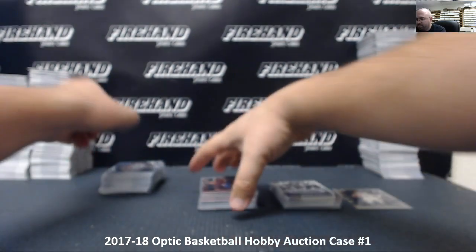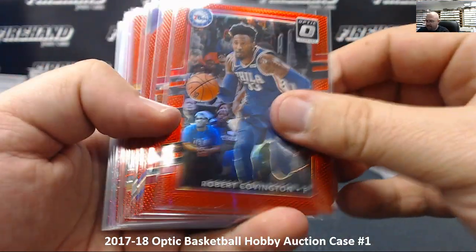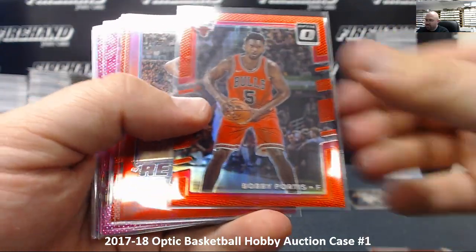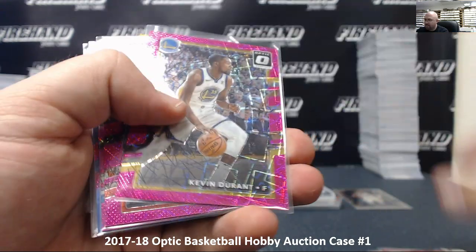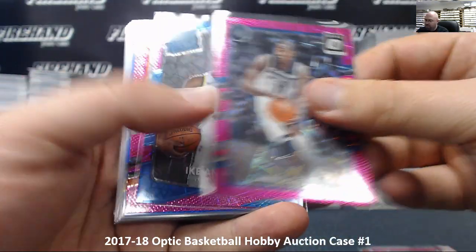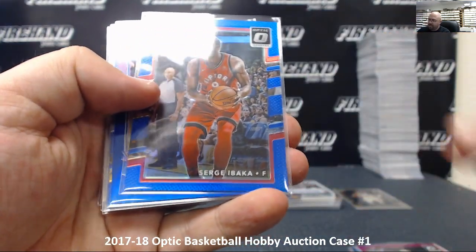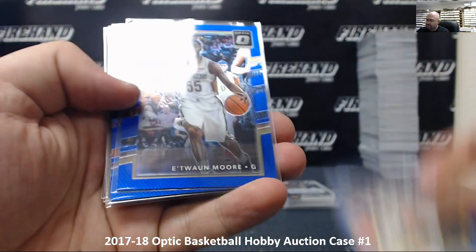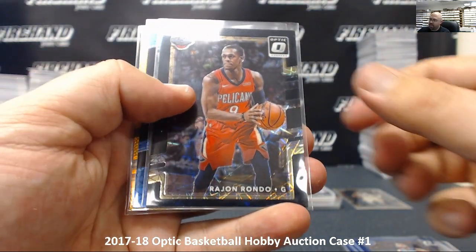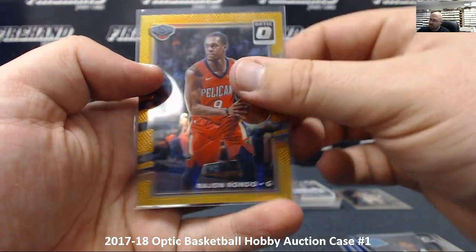All right, next up we have prisms numbered to 99 or less, starting with red prisms to 99. Covington, Dragic, Kobe, Leonard, Ricky Rubio, Portis, Jason Kidd, and Chris Dunn. Pink Velocities to 79, Kevin Durant, Evan Turner, Jamal Crawford, Ike Anigbogu, and CJ McCollum. Blue prisms to 49, Ibaka, Dieng, Durant, Moore, and Karl-Anthony Towns. Black Velocities to 39, Rajon Rondo and Anigbogu, and a gold prism to 10, Rajon Rondo.